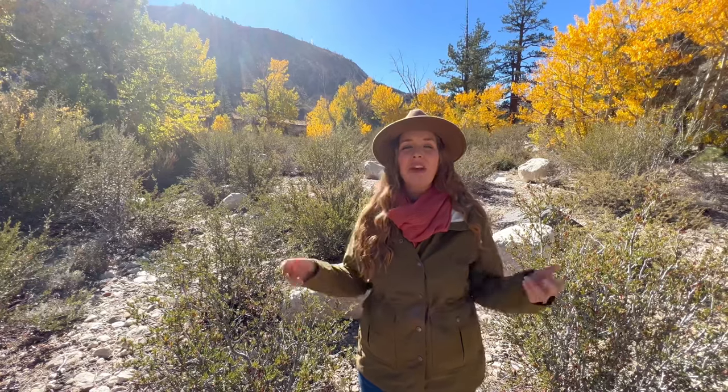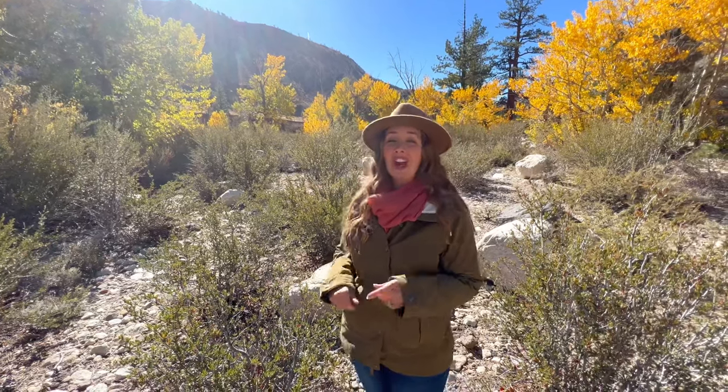Just north of the Sonora Pass Junction, the West Walker River hugs Highway 395 and provides some beautiful fall scenery. The Walker River Canyon and Antelope Valley here are peppered with an array of pine, willow, aspen, and cottonwood, creating a wonderful array of greens, yellows, and orange colors in the autumn.